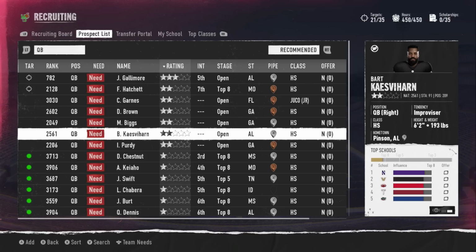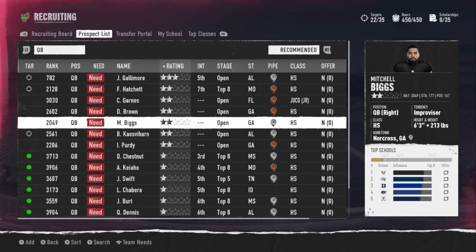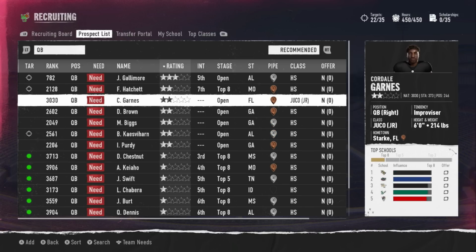Now, we could still crack the top 8 for a guy like Bart Casevaharn, who's an improviser, but he's got offers right now from Northwestern, Vanderbilt, and Troy. But we've got to at least target some quarterbacks here because our senior starter is going to be leaving after this first season.